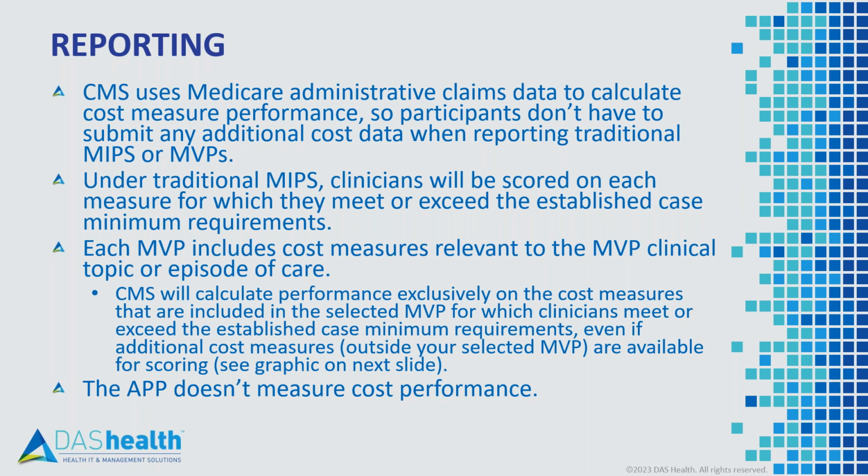Now, the concept of not having to actually report anything to CMS is both good and bad. I would say it's good since we don't have to worry about it, right? When we go to submission time, we don't have to send anything to CMS. It takes the administrative burden off of us. However, it's bad because we also have no visibility into performance throughout the year, at least how the program stands now. We don't know how you're performing on any cost measures right now, or what patients are attributed to you, or where you stand with the case minimum right now. We don't have visibility into that. So good and bad.